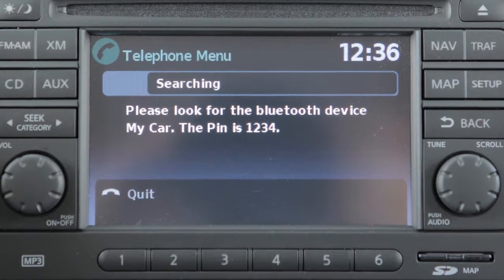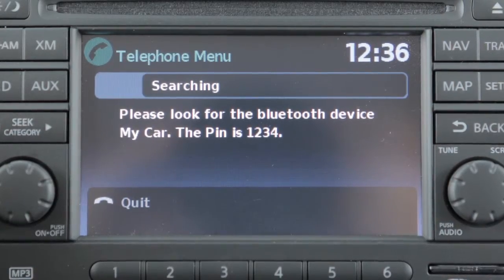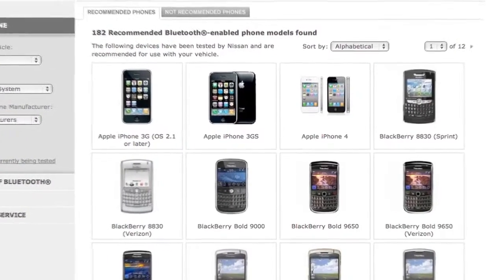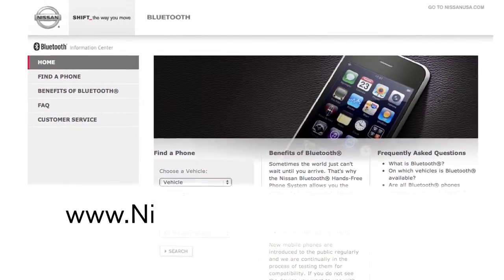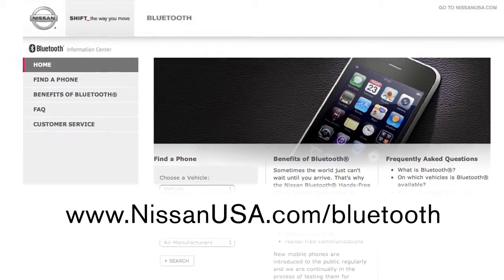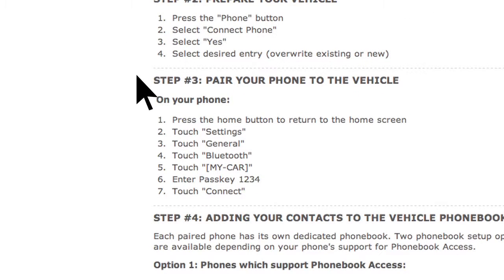The system acknowledges the command and asks you to initiate connecting from the phone handset. The connecting procedure of the cellular phone varies according to each cellular phone model. For complete instructions for your cellular phone, refer to the cellular phone's owner's manual or visit www.nissanusa.com/Bluetooth. As you progress through your cellular phone's pairing procedure, you will need to know these two key points.